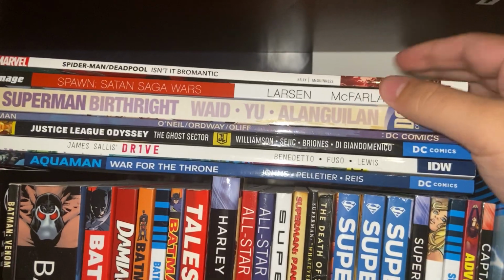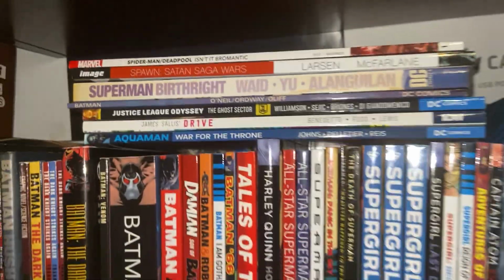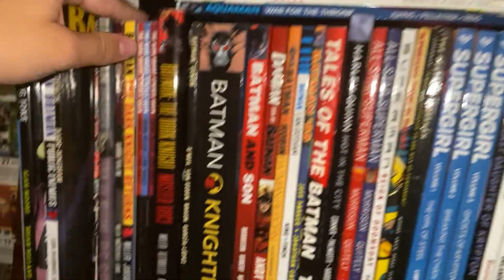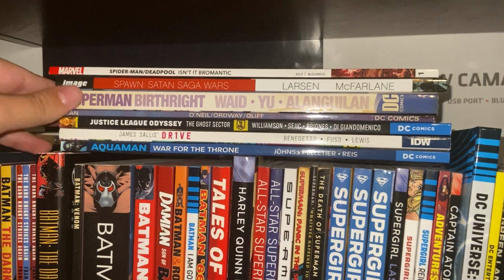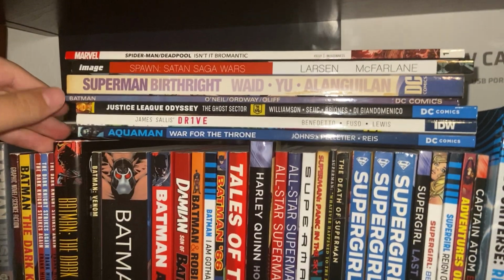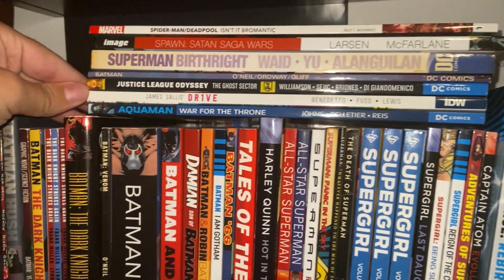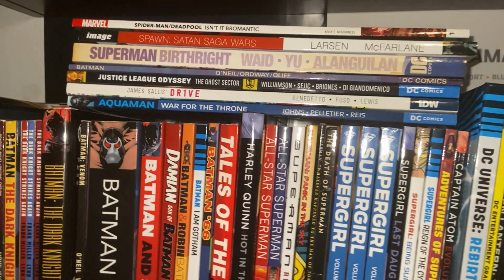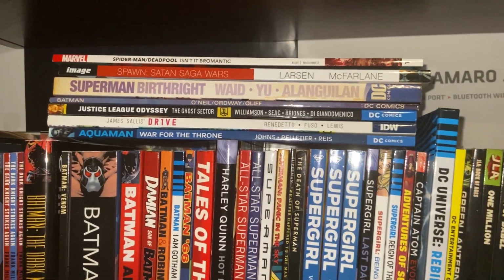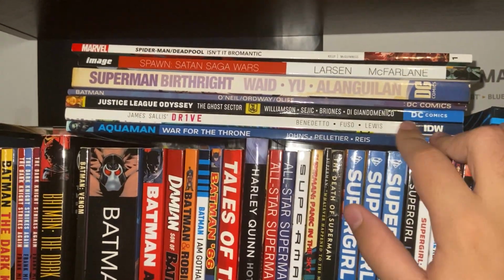So, Spider-Man Deadpool, Spawn, the art looks cool, and I'll have to read that because it's not that much dialogue. I've never actually read a Spawn comic besides the Batman crossover. Superman Birthright, have not read. The Batman, this is the adaptation of the first Batman movie with Jack Nicholson and Michael Keaton. I bought this when it was on sale, Justice League Odyssey, because I like obscure comic book characters. I mean, they're not that obscure, but I see all the top name stuff in the movies. I want to read about people that won't be in movies.